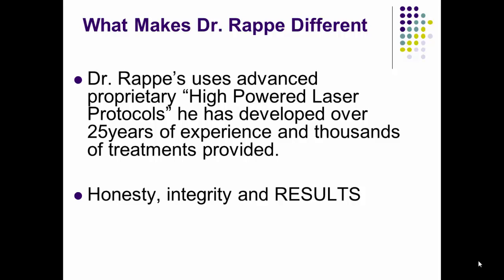What makes Dr. Rappe so different? I also use what are called proprietary high-powered laser protocols. These have been developed over 25 years of experience in providing thousands upon thousands of treatments to patients, and then utilizing those results to tweak and modify my laser protocols to now I finally have what really works for people. Including that is honesty, integrity, and results.